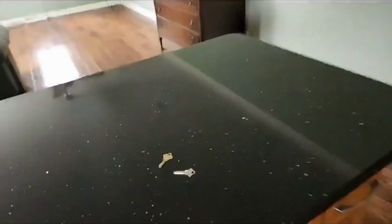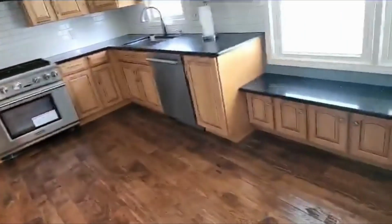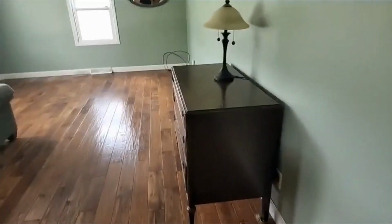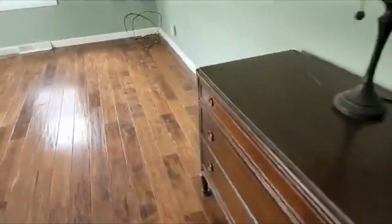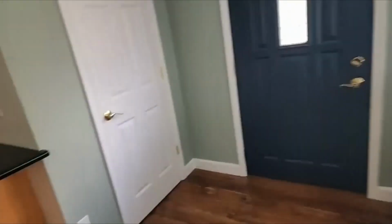So let's get this little island there with my extra key. Look at the kitchen from the other side. The living room, they left this table and this couch and a couple of beds, and they said, hey, if you want this stuff, we can leave it, or we could have it out this morning. And I said, well, I'll take it. So it came with its own cat scratcher, which is fortunate because I'm probably going to get a cat.